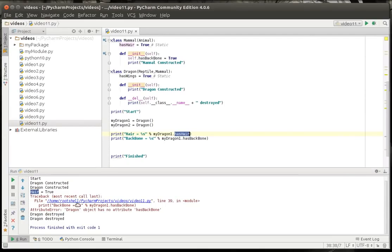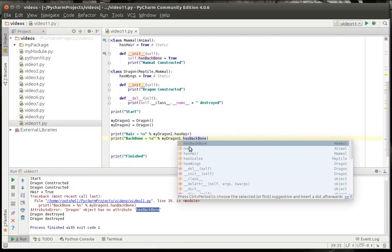But suddenly we have an error. Backbone. Object has no attribute, has backbone. Well, that doesn't make any sense, does it? I mean, when we put the period here, IntelliSense says it exists, so we know we're inheriting it, but why don't we actually have access?